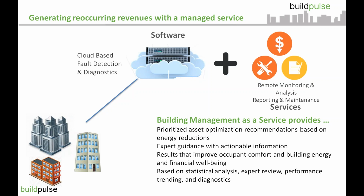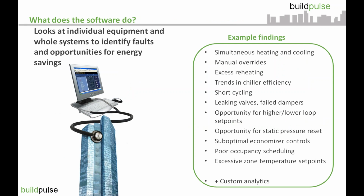And they're based on statistical analysis, expert review, which you do, and performance trending diagnostics. So very much a combination offer, which if you get the pricing right is absolutely recurring year upon year upon year, which drives your company valuations up 9 or 10x. It's amazing what a difference that makes. So what does it do? It looks at complete systems within the facility and individual equipment or subsystems of those systems, looking for opportunities for energy savings. Over on the right you can see some examples of the typical things you might find.